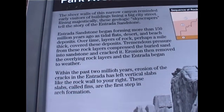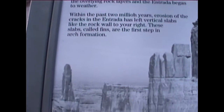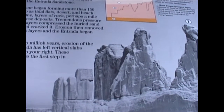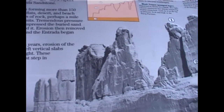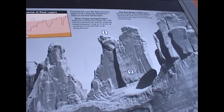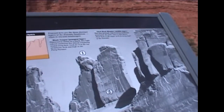I'm not coming down there, honey. Okay. Said these rocks reminded early settlers of buildings on Park Avenue.